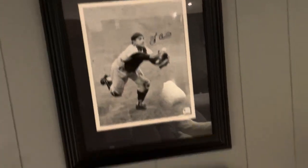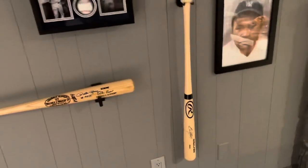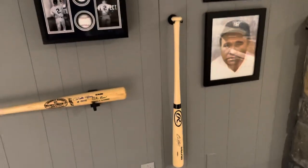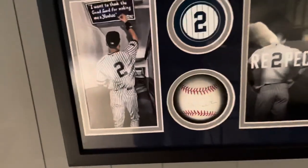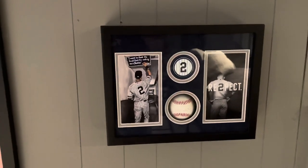The Yogi Berra signed photo. I love that photo. Babe. Little Bo Jackson. Like I said, growing up in the 80s and 90s, Bo knows. Jeter signed ball, shadow box that was put together for me as a gift a couple years ago. Love it.